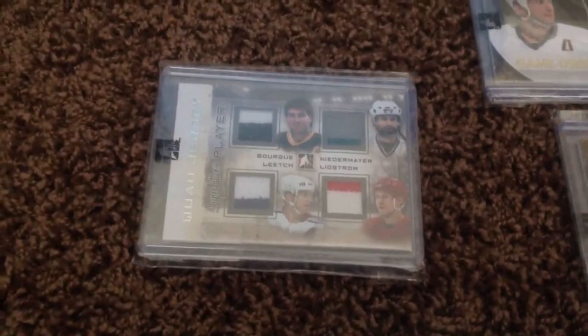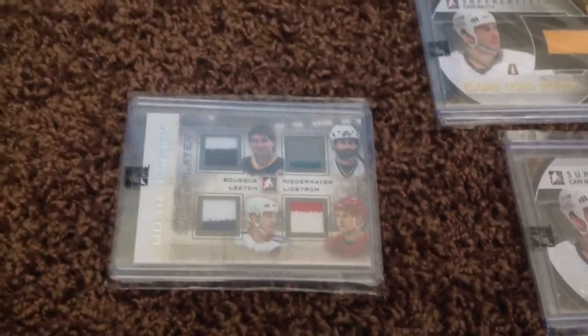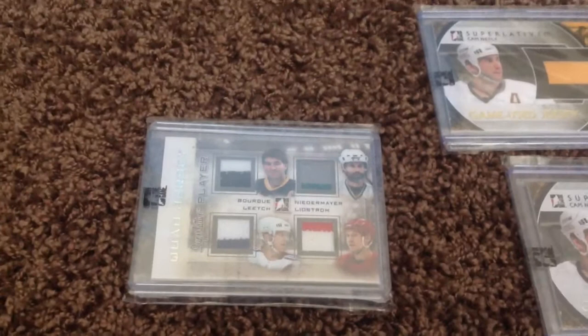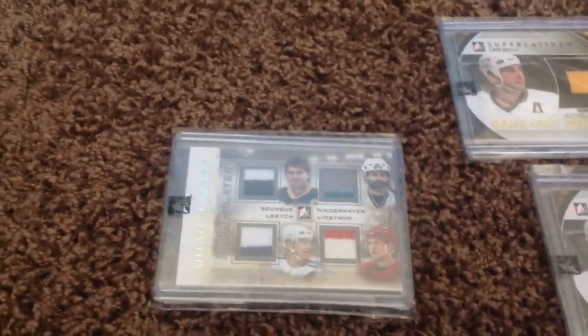And then you have your quad pieces or your multiplayer jersey cards. Those ones are worth a little bit more just because there's more than one player, which means there's more than one collector looking for them. And when you get one with a big name player and a worse name player on it, it's going to go for a lot more than just the worse name player. Again, they're harder to come by and harder to pull, and generally multiplayers are only found in bigger products here.